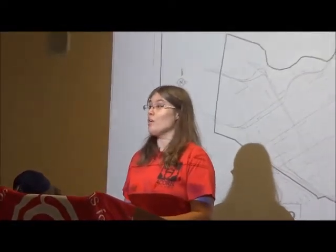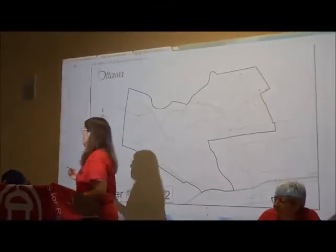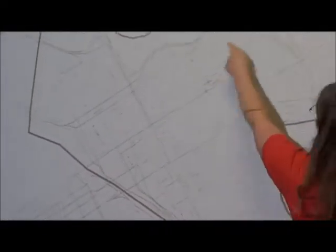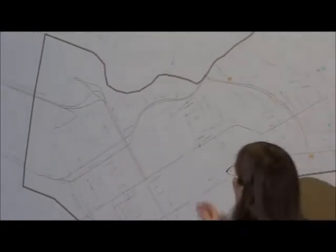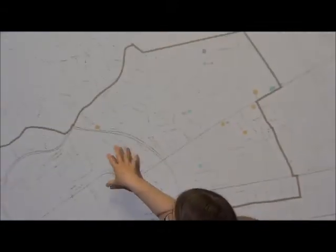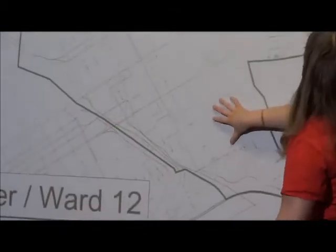And this ward is made up of 3 specific areas. The areas are Vanier proper. I'll just go to the map and introduce these areas. So Vanier proper is right here. This over here is Sandy Hill. River cuts around here. This is the Rideau River. And up here is Lower Town. So Rideau Vanier Ward 12 is Lower Town, is Sandy Hill, and is Vanier proper.